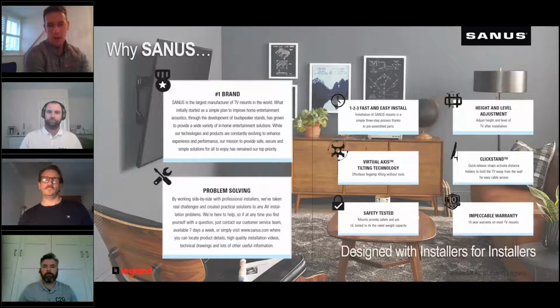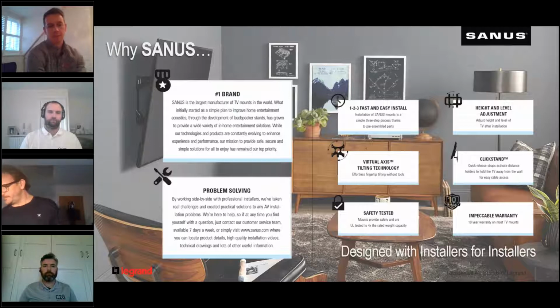There's various other value adds to our products. Again, all our full motion products, we've got full cable management throughout the arm, so there's no visibility of the cables whatsoever. Certainly with the new builds now, the open design of, say, a kitchen diner, you're going to see the visibility of the bracket when you're walking into the room. Ben, if you move to the next slide.